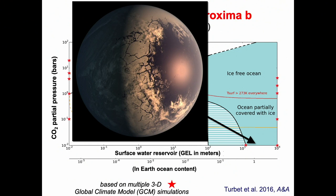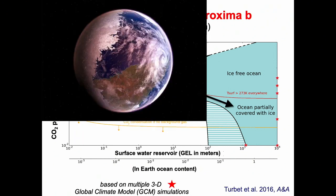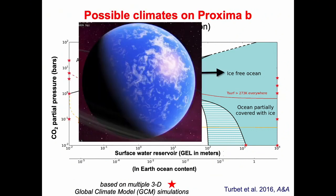If you have a lot of water, then you have a complete ocean. If you don't have a very strong greenhouse effect, everything will be frozen except the substellar point where you have open ocean. This is called the eyeball solution, which was published before by Pierre and Pierre. It works very well. If you have lots of water vapor, whatever you have for greenhouse effect, you have liquid water somewhere. If you have more CO2 in the system, more greenhouse effect, then you can have less ice and more liquid water. And if you have a lot of CO2, then everything is unfrozen with, as you can see, this little point where you have water ice clouds near the substellar point as I described before.